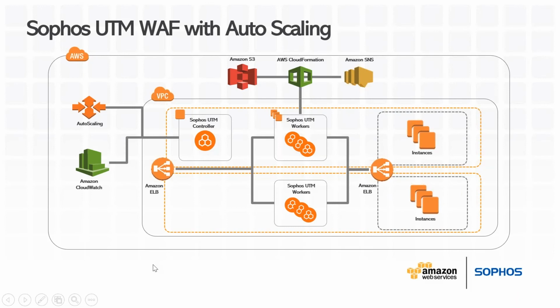Now here's an architecture that is a little bit more sophisticated, and so the example here would be Web Application Firewall, but basically it's kind of the same thing as far as traffic coming in from the IGW to the Sophos UTM. And in this case, as a user or as an administrator, you would interact with the Sophos UTM controller, and all of your configuration and policy changes would be made there.